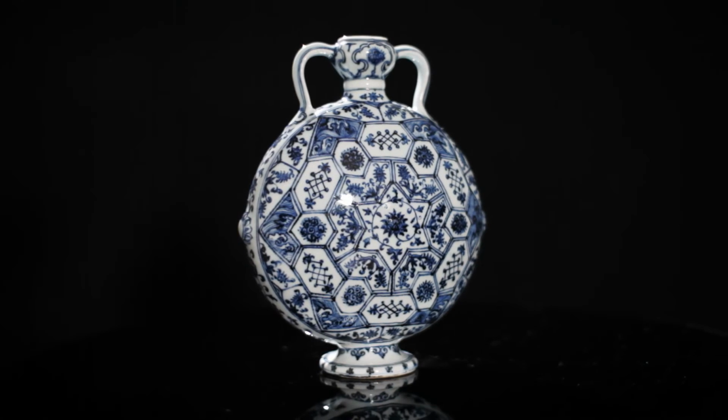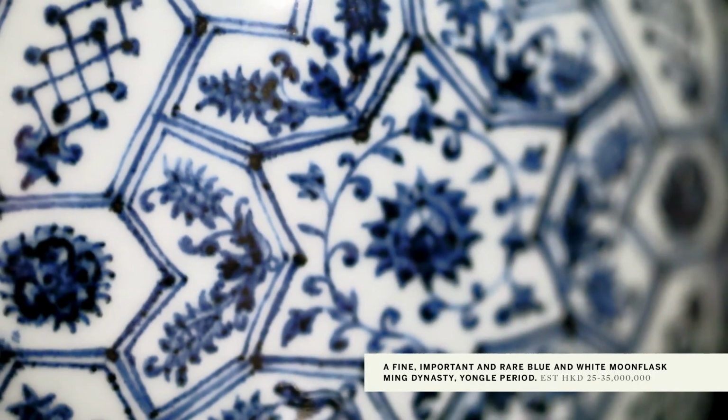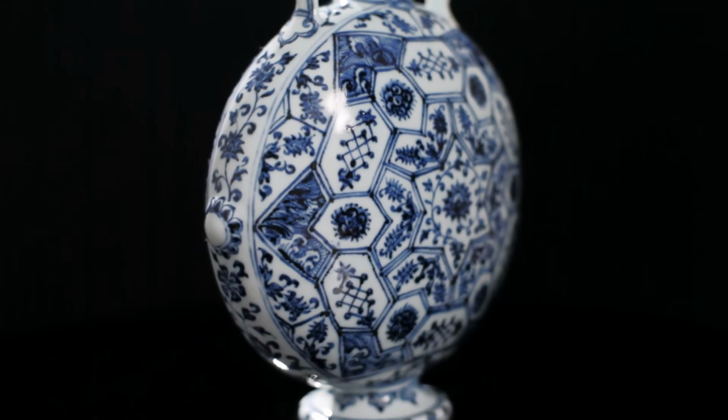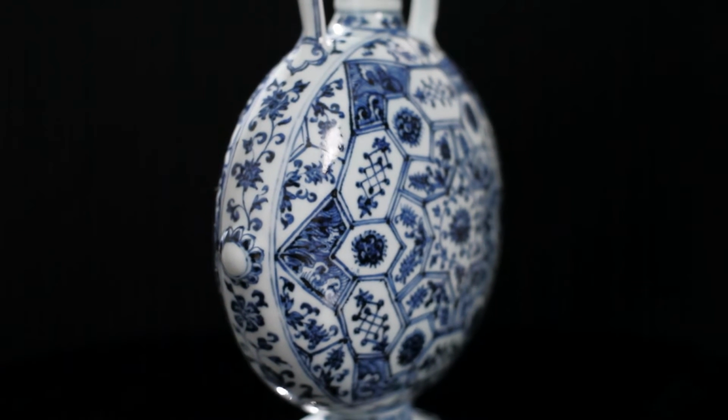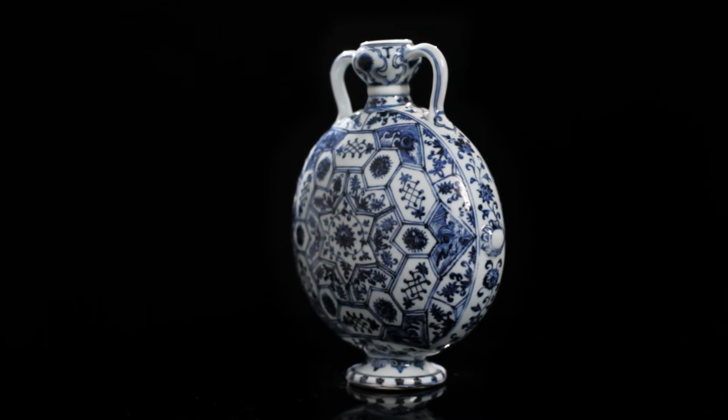The moon flask is the most unusual object, actually, because it has a pattern like no other pattern in Chinese art. It was meant to be done with a pen and a ruler on a flat piece of paper. And this has been transformed onto a domed, round shape fantastically. It's just one of the most superb objects.